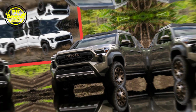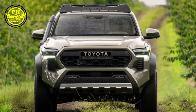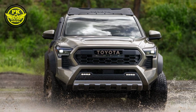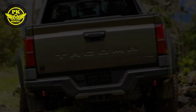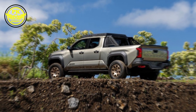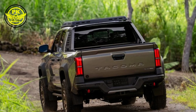The 2024 Toyota Tacoma Trailhunter isn't just a truck, it's an invitation to explore. It's a powerful, capable machine that can handle anything you throw at it, from weekend getaways to epic overland journeys. So, if you're ready to ditch the pavement and embrace the wild, the Trailhunter is your chariot. Just remember, pack your sense of adventure, because with this truck, the only limit is your imagination.